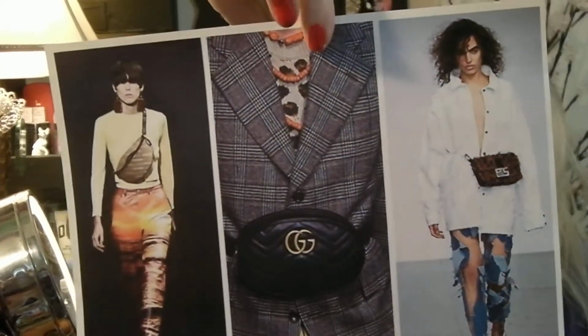And here is the bags I was talking about, the crossbody bags and the fanny packs, or they're calling them belt bags now.